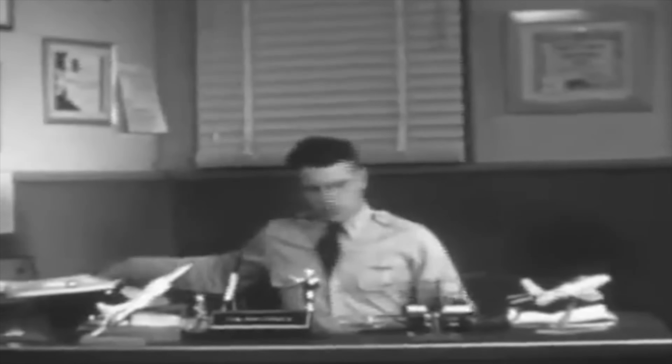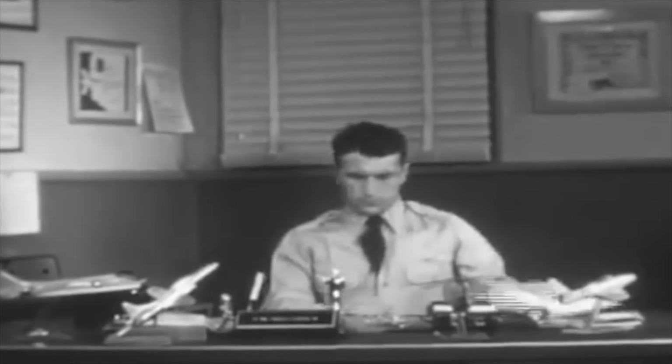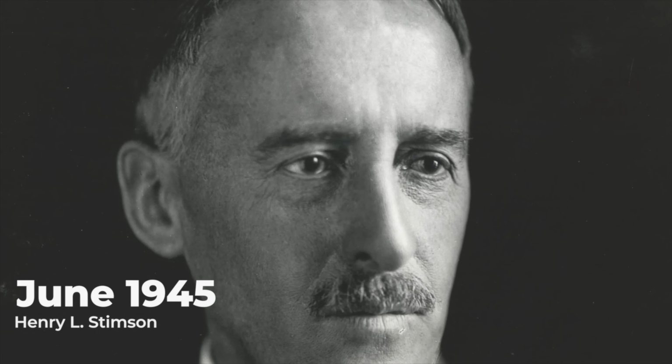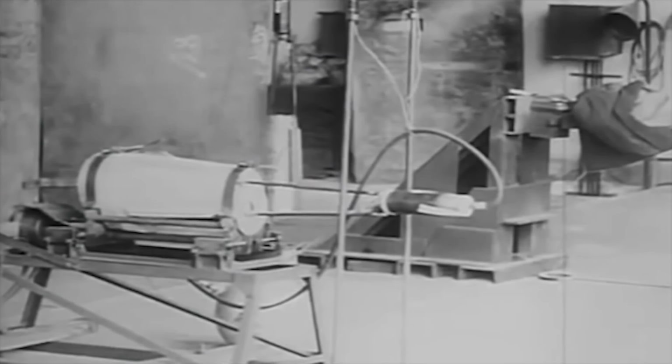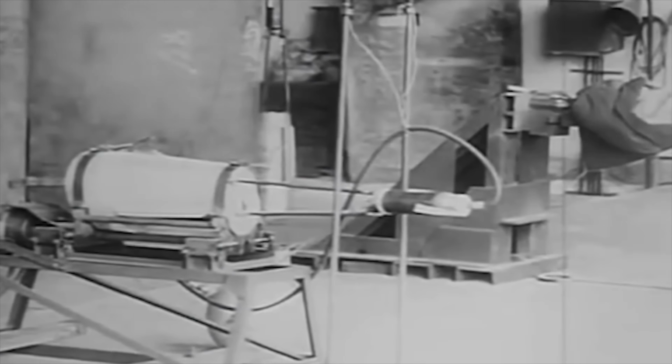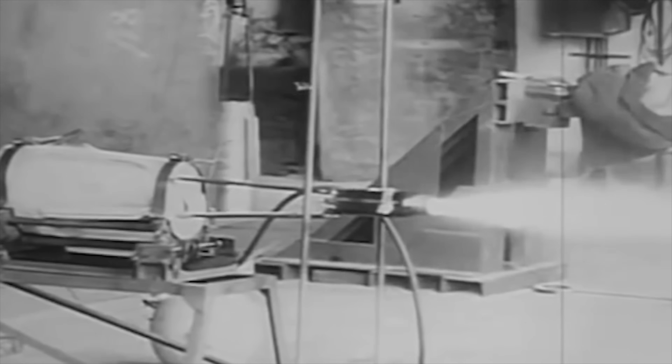In January, Douglas submitted a project for approval, but the program never saw the light. It would not be until June 1945 that the Secretary of War, Henry L. Stimson, approved Douglas's request to develop an aircraft capable of Mach 2 at more than 29,000 feet. The war had come to an end in Europe. New intel gathered from the German engineers gave the US valuable information for further technological advances.